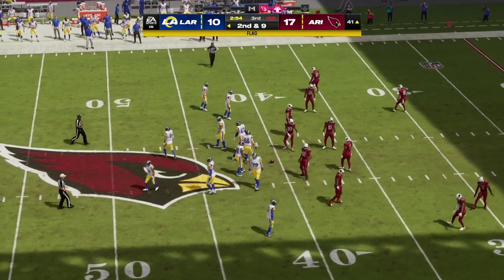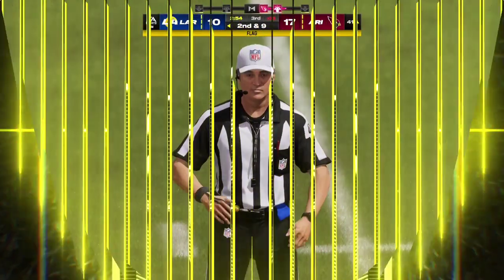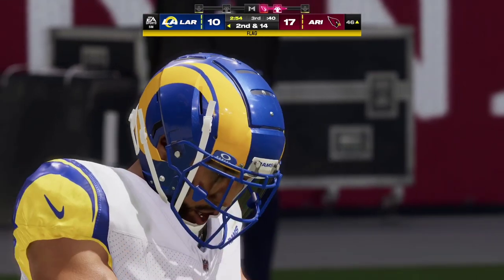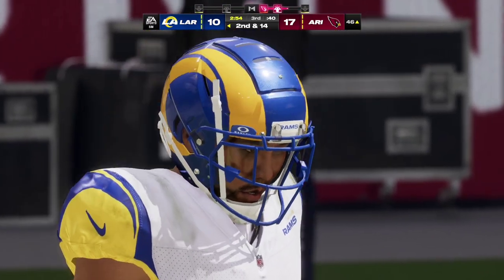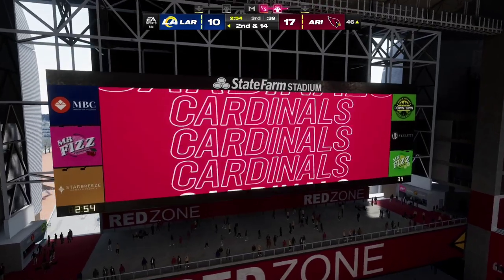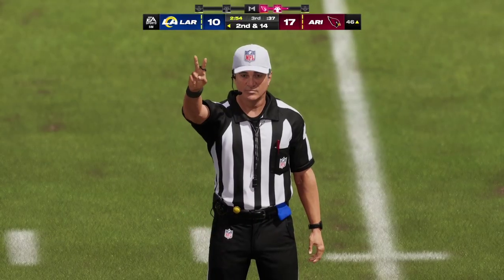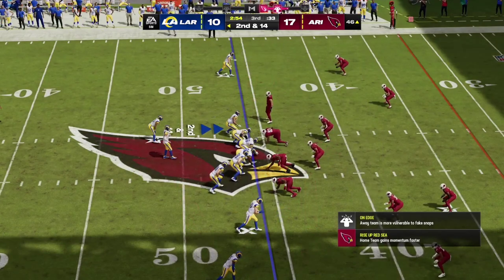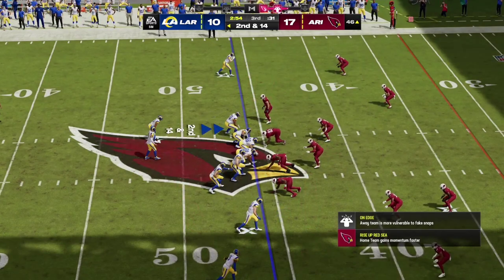Now whistles and a flag down. I think one of the Rams linemen might have moved. Now the offense knew it. They were already starting to walk back as that one is accepted. And that false start penalty certainly not helping their cause here. Second down and long.